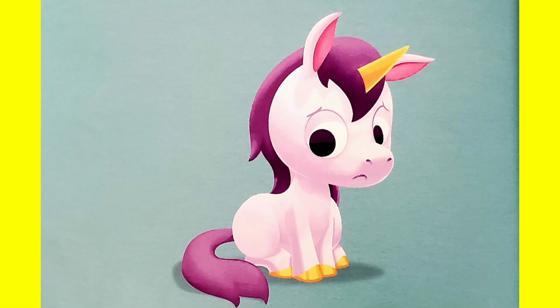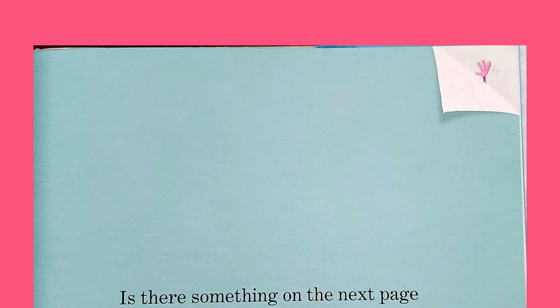Galloping Glitter! There's a unicorn in your book. I bet the next page will be full of songs about rainbows and sparkles. Unicorns love to sing. This unicorn isn't singing. What's wrong, unicorn? Is there something on the next page that's making you sad? Shall we have a look and see?